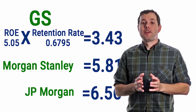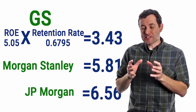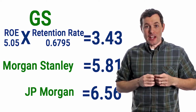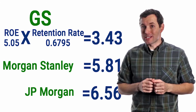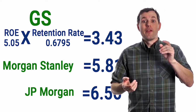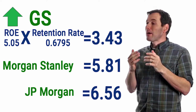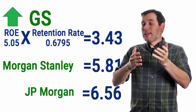So what does this tell us? Well, the sustainable growth rate ultimately tells us how fast the company can grow, assuming they don't issue any more stock or take on any more debt. Now, there are a few ways that they can change their sustainable growth rate. They can improve their return on equity, they can lower the percentage of net income that they pay out as dividends, or they can issue more debt or stock.